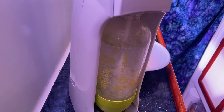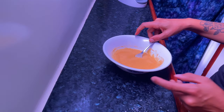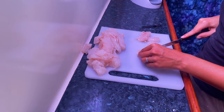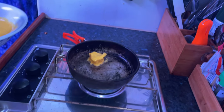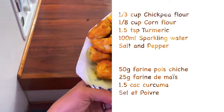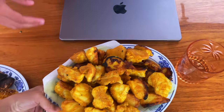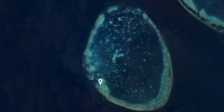As promised, here is our new recipe of the moment, chickpea battered fish. Delicious. So now we're gonna go and dive again this afternoon, and we're gonna go in that area.